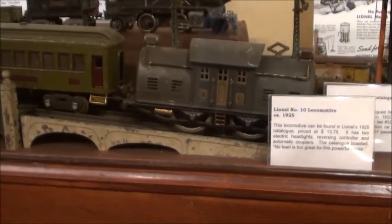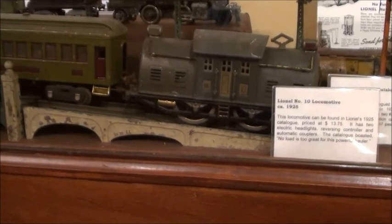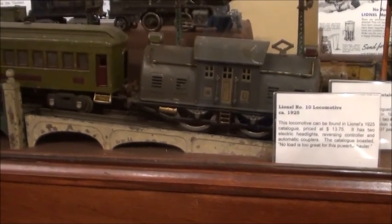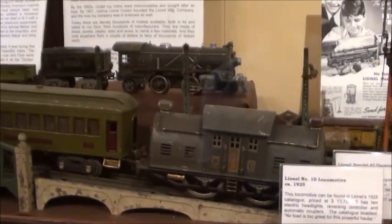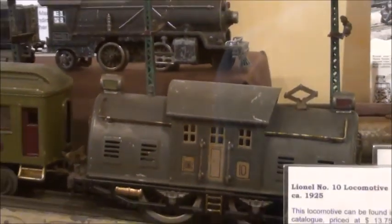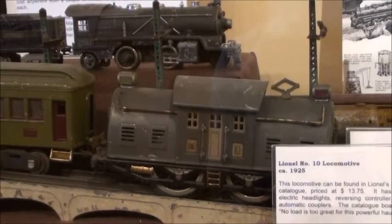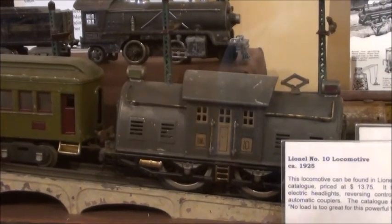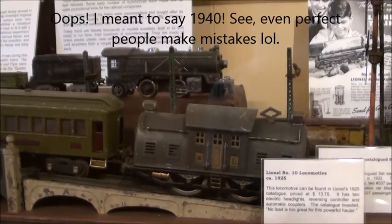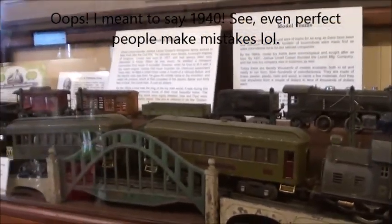Here you can see the difference between standard gauge and O gauge. These big ones up front, that's standard gauge. Rails are 2 1/4 inch apart, and that little itty bitty one there, that's O gauge. Lionel, Ives, and all the others quit making standard gauge in the late 20s. I want to say 1929. Don't quote me on that. And as you know, they're still making O gauge today.